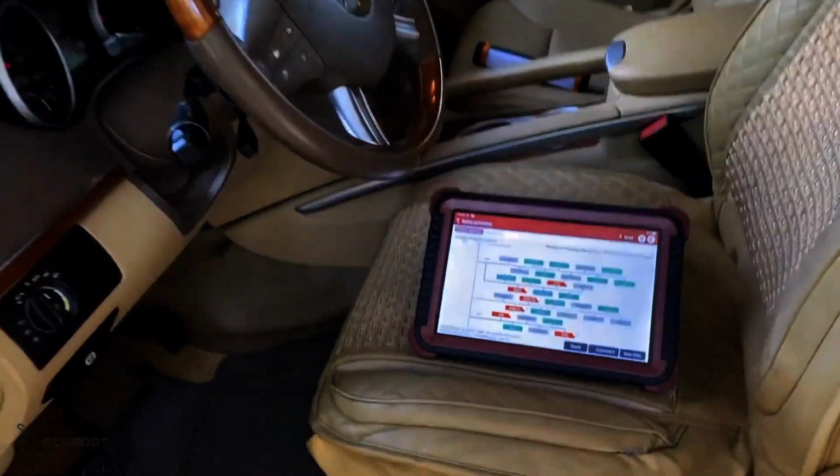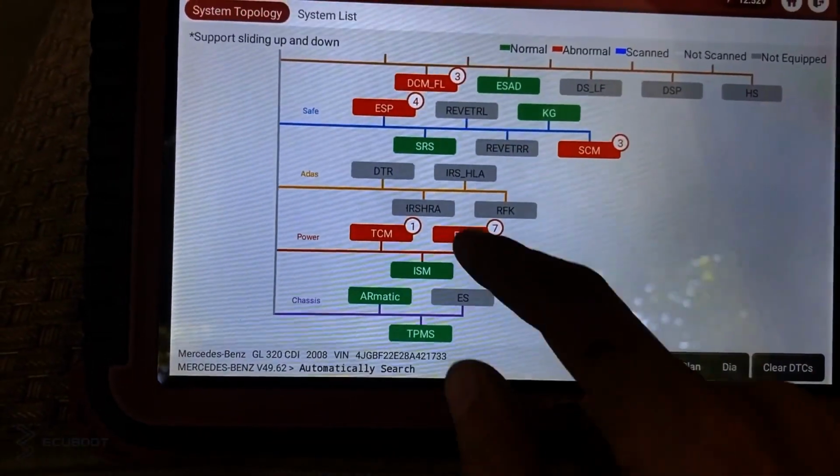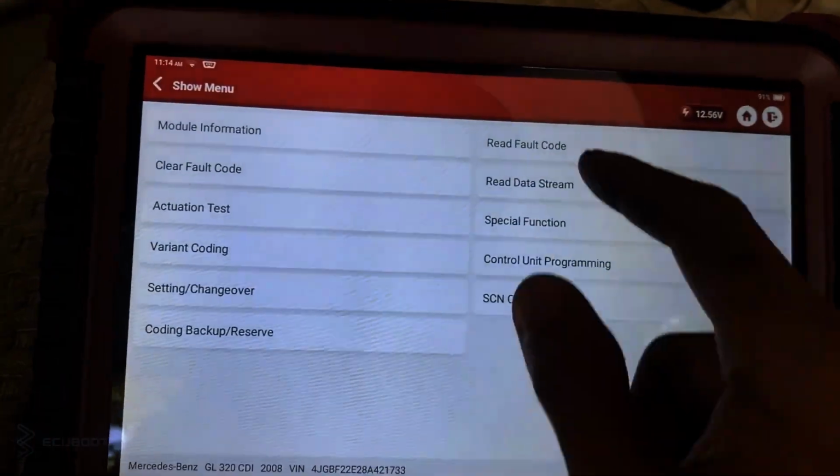So with this particular symptom, we're going to run a quick scan on our diagnostic tool. As we access the ECM, there are a lot of fault codes related to the exhaust system, especially the DPF, the diesel particulate filter.